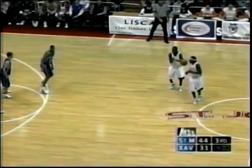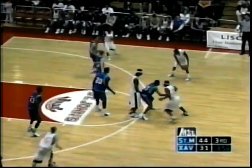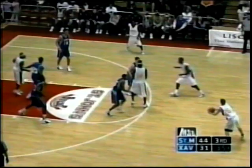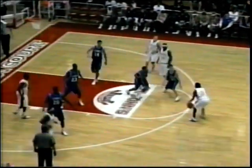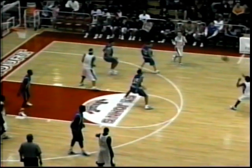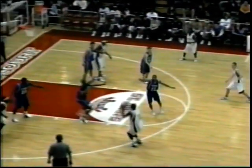44-31. The score is Green connects on both. A 13-point advantage for St. Mary's. That title I'm talking about, of course, a federation title. I mean, they own the Long Island Catholic League, seven-time defending Long Island Catholic League champs. Seven in a row.